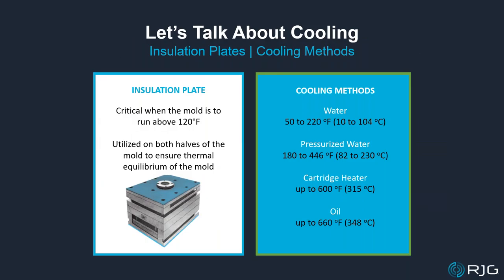So let's talk about cooling insulation. Insulator plates are critical for the mold if it's run above 120 degrees. We want to utilize this on both halves of the mold to ensure a thermal equilibrium has been reached. But why do we say 120 degrees? Well, anything above that temperature, you're now heating your platen, and now that's an extreme waste of energy.